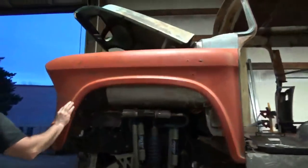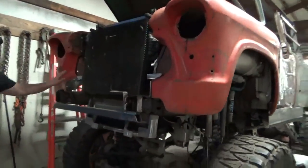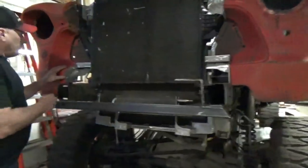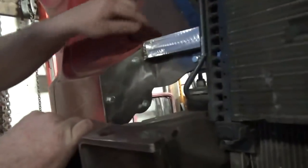Yeah, I like these fenders a lot better. See, now that we've got the front bumper off, people can see some of the extra work Adam did on these mounts for the fenders and everything.